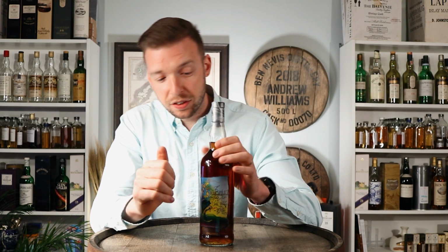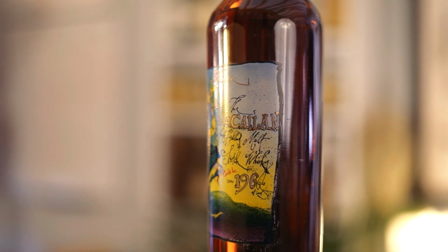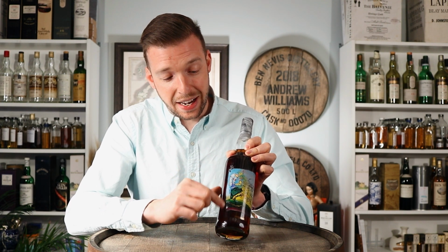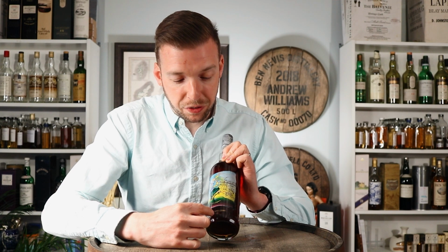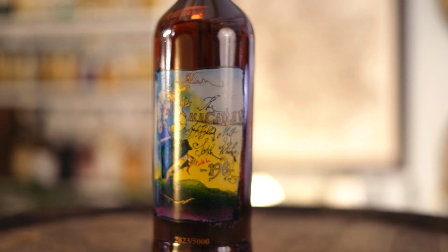The label itself on the front, we'll go into the illustration in a moment, is a screen printed label. So all of these funny edges of the label here are all integrated. There's not a label that you can peel off here, and that's why it keeps this beautiful colour. At the bottom, we've got a limited edition number here. This one's 3302 out of 5,000.